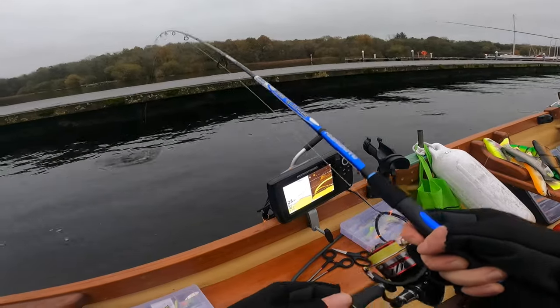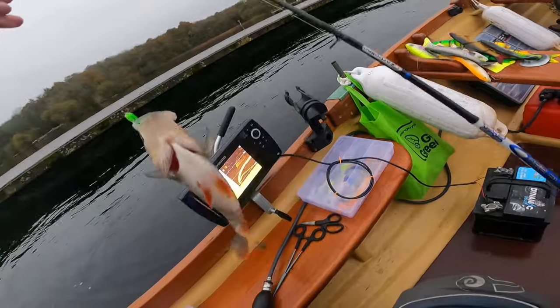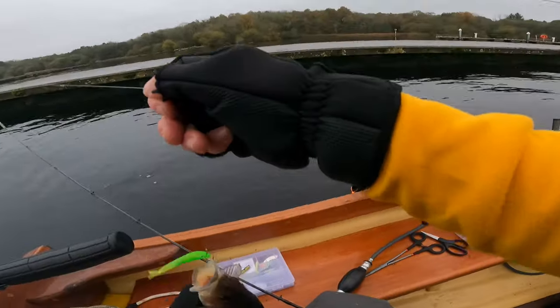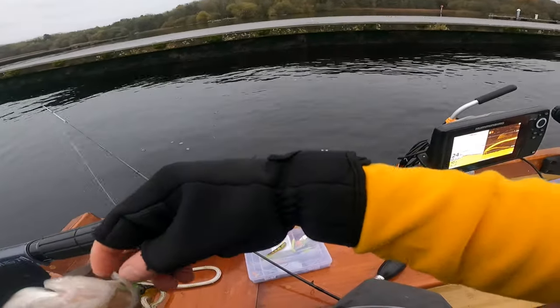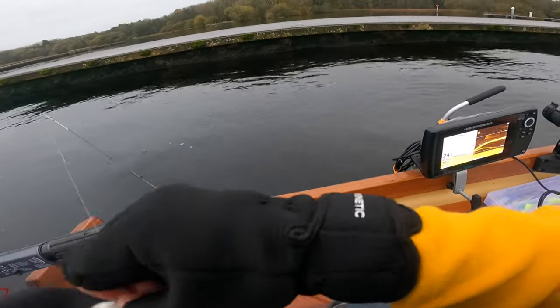What's it? You have the beeping set up? If it sees the fish, it beeps, yeah? No, no. Just look at him. Nice perch.